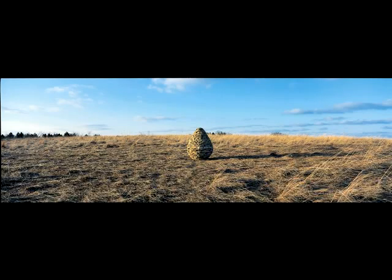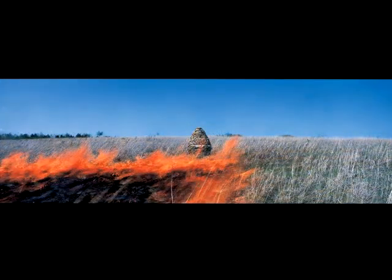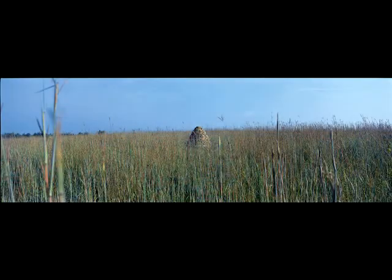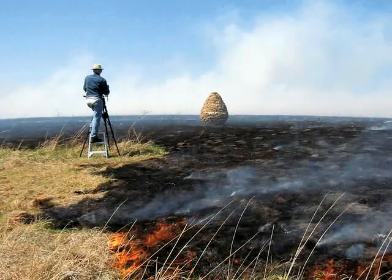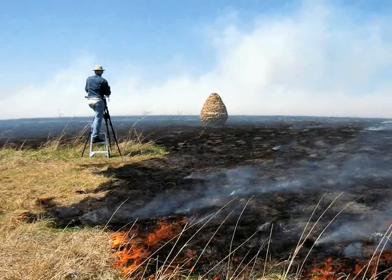Goldsworthy's Midwestern Cairn in Iowa survived a prairie fire and each summer is covered by tall grasses. All 3 cairns survived through Goldsworthy's photographic documentation.